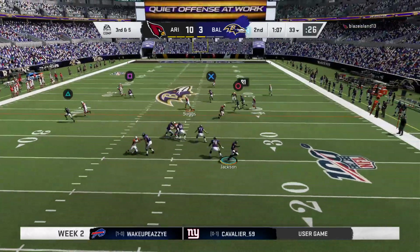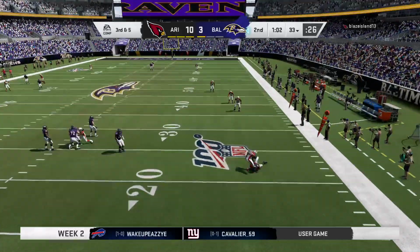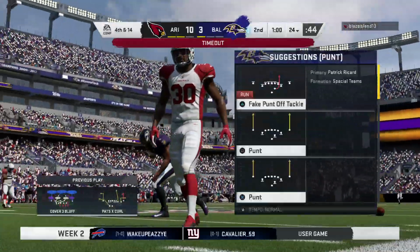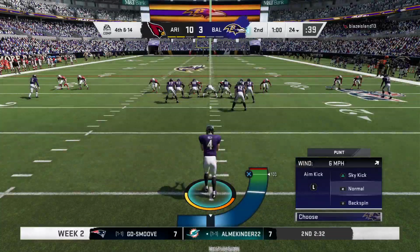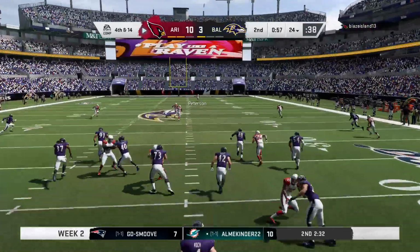From the gun, Jackson. Under pressure again, and down he goes again. The Cardinals are going to use the first of their timeouts, as they'll stop it with exactly a minute to go before halftime. So on fourth down, here's Sam Cook to punt it away.